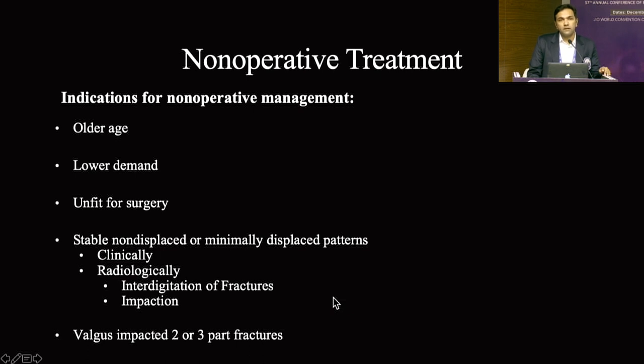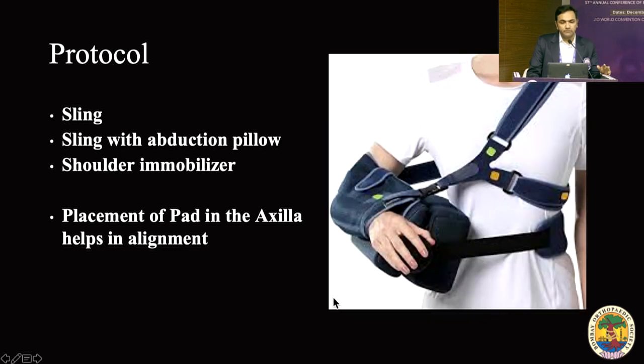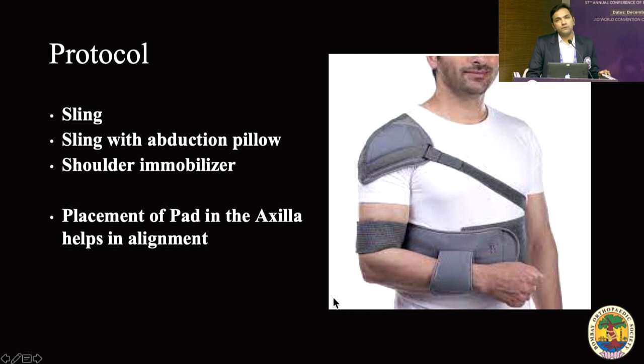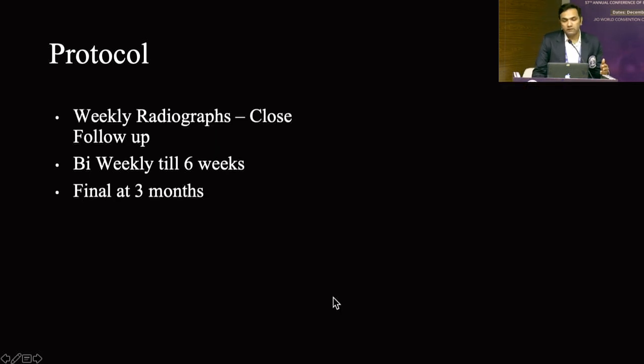It's older age where the demand is low and the patient is unfit for surgery. If the fracture is stable clinically and radiologically, where there's interdigitation of the fragments or impaction, valgus impacted two or three part fractures can be conserved. The protocol is you can use a sling with an abduction pillow, a shoulder immobilizer, and a few papers from Japan are focusing on conserving these in neutral rotation to have a balance in the deforming forces. Placement of a pad in the axilla helps in aligning the shaft which has gone medially to the rest of the fracture fragments. So weekly radiographs for the first 2 weeks to have a close follow-up, bi-weekly till 6 weeks, and the final at 3 months for the consolidation.